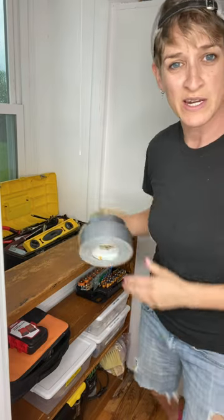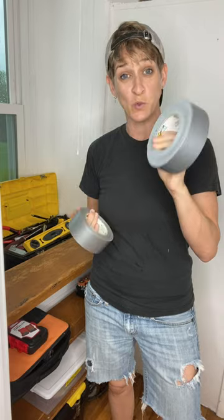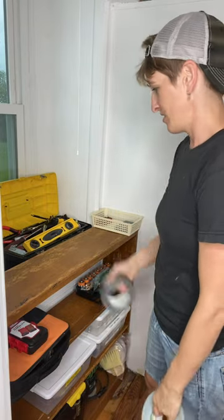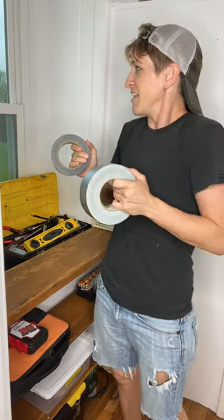And then we've got two random rolls of duct tape. This is kind of just a back stock, a back roll. I actually ordered this, which I don't do much. I ordered this and I couldn't find this one. Such a random.